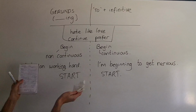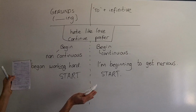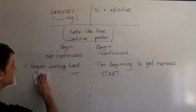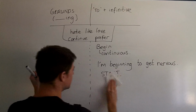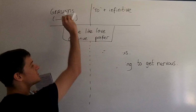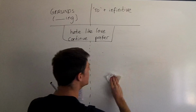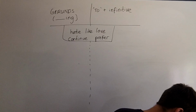So hold on. Let's go further. Let's now look at perhaps stop. Let's look at the word stop. Because stop can be both. But the meaning changes now. The meaning changes. The meaning didn't change there. Begin was the same if we used gerund or to plus infinitive. But with stop, the meaning changes. Let me show you what I mean.